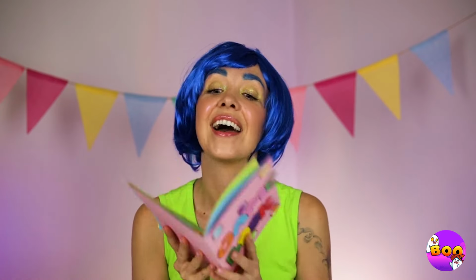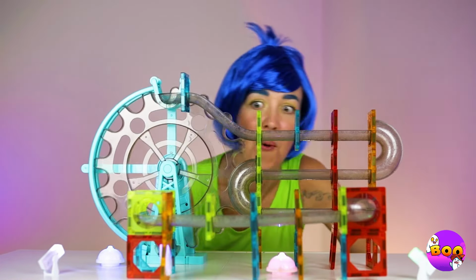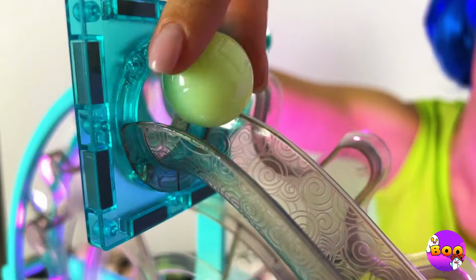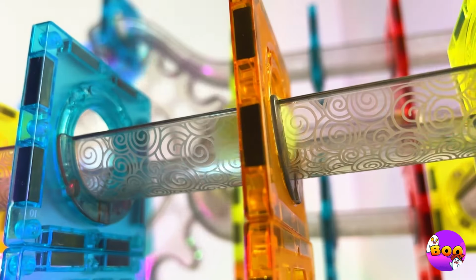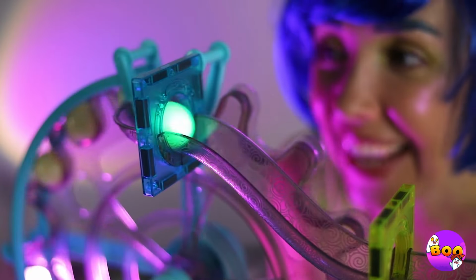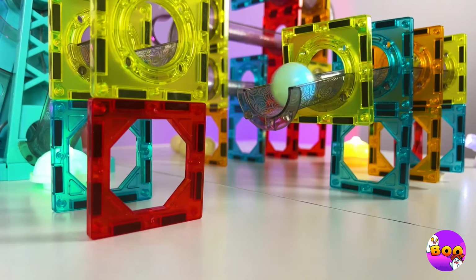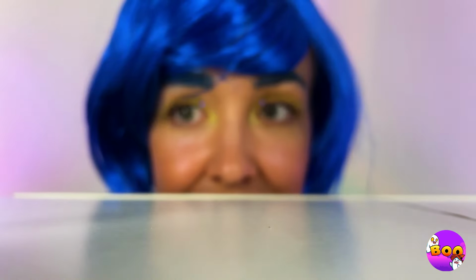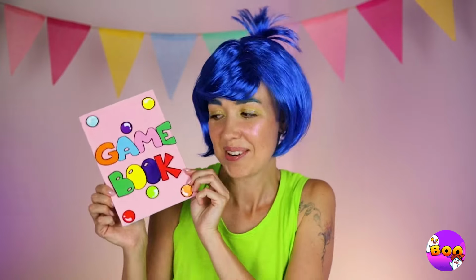That was fun. Ooh, what a cool device. Let's try it out. It's time for a memory orb to go for a ride. Wow, it's like their very own roller coaster. Of course, every journey comes to an end. It rolled into our game book. Open it up.